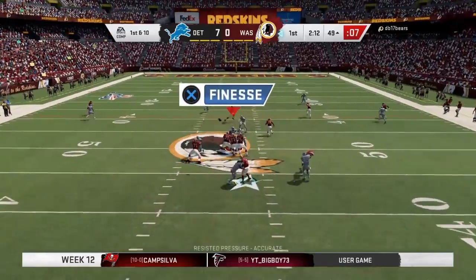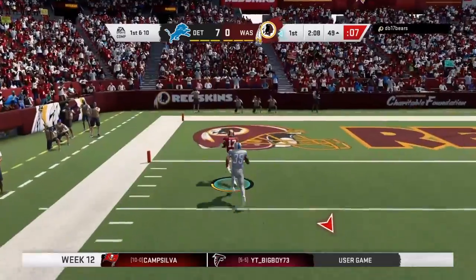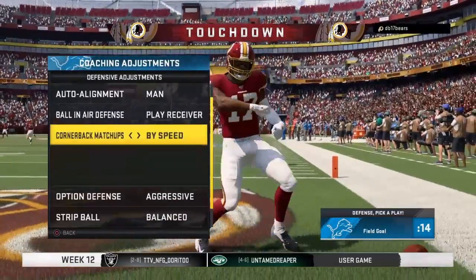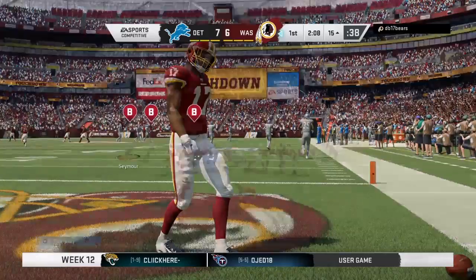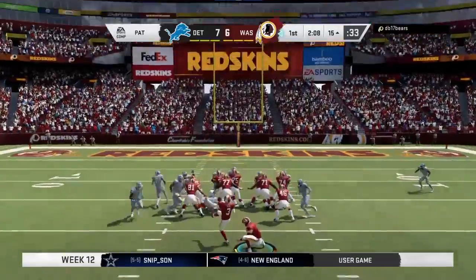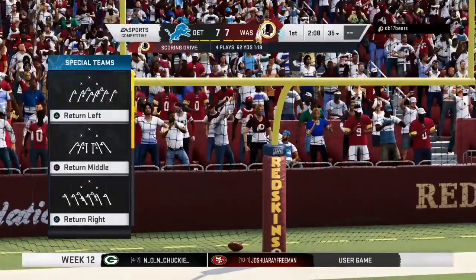Now Haskins on first down. That's complete to his receiver, McLaurin. And he takes it in. Touchdown, Washington. Terry McLaurin, his fourth touchdown on the year, as his guys are on the board here in this first quarter. Hopkins with the extra point, and we are tied at seven.